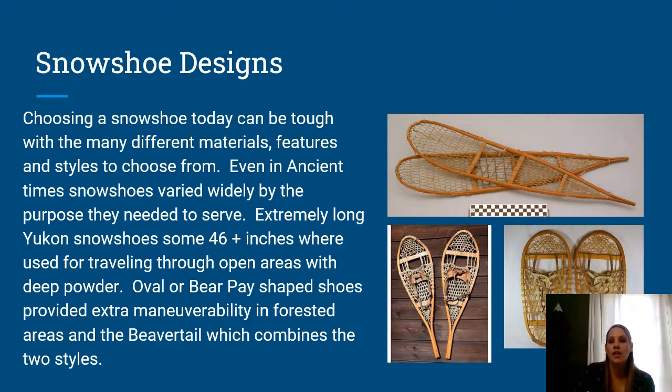So below that on the right is the bear paw snowshoe. These would have been favored by trappers and people traveling through dense forests. They're short, they're round, they're going to keep you up top of the snow better than just your own feet, but they're really going to be built for that added maneuverability to be able to turn and get around trees in tight forested areas.